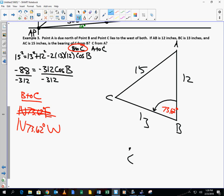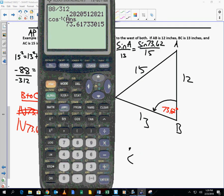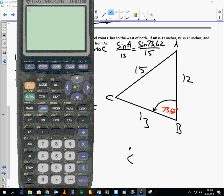All right. Now I got to know A to C. So I should know angle A. What can I use? Law of sines. Is there any chance that A is obtuse? No. We don't need to worry about that situation at all. Sine of A over 13 equals sine of 73.62 over 15. Hopefully you guys are super quick at using the law of sines now.